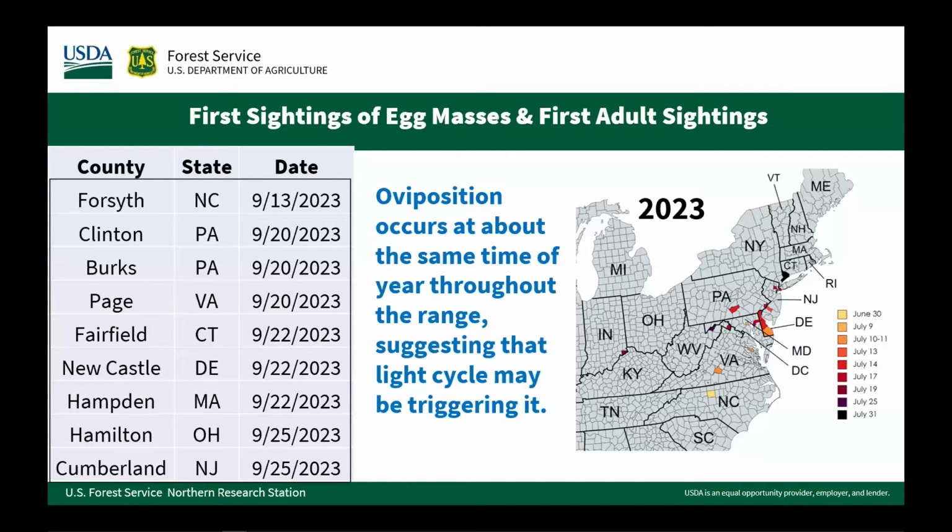So we think that there's a light cycle trigger that is triggering laying, because it happens at about the same time across the range. If it was temperature alone or maturity of the insects, it would be varied across the range.